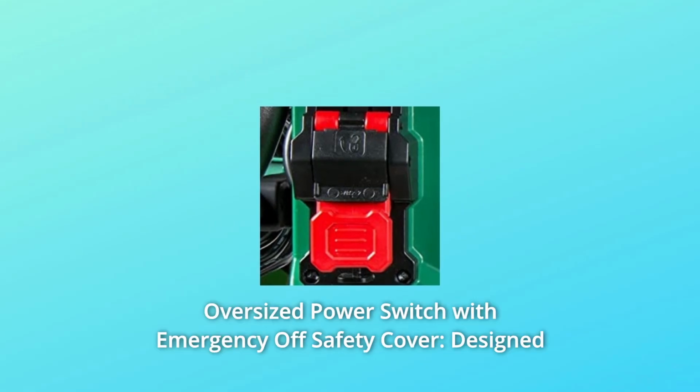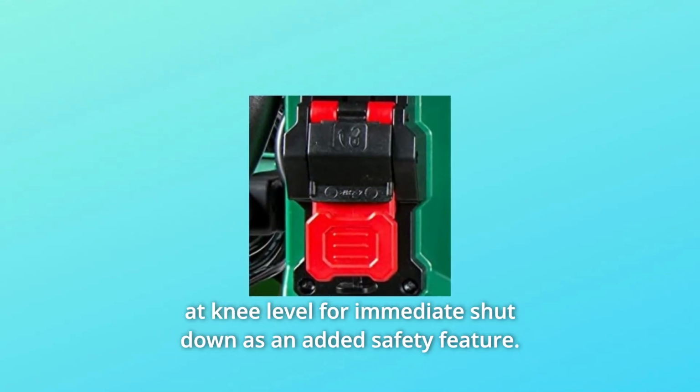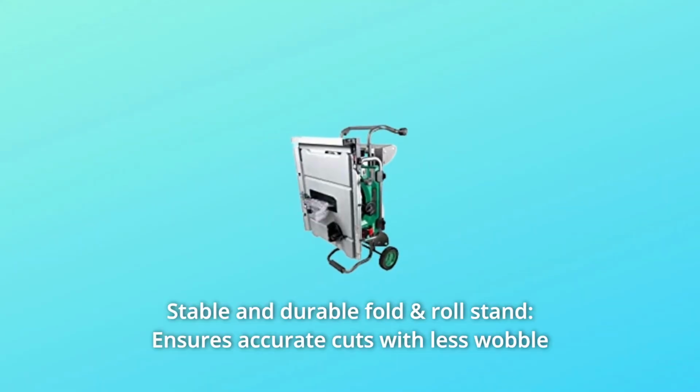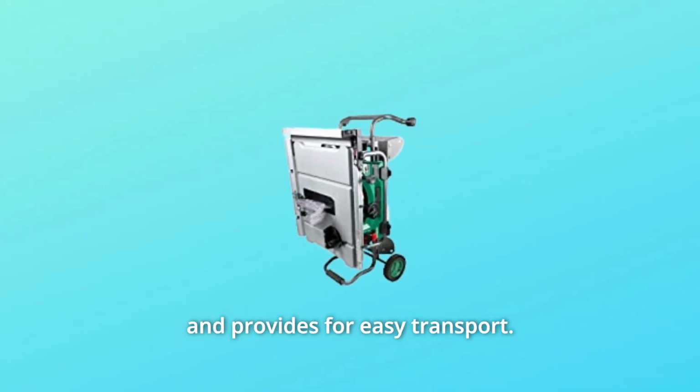Number 3. Oversized power switch with emergency off safety cover. Designed at knee level for immediate shutdown as an added safety feature. Number 4. Stable and durable fold and roll stand. Ensures accurate cuts with less wobble and provides for easy transport.